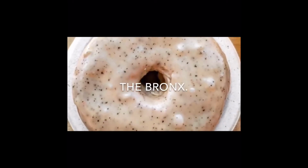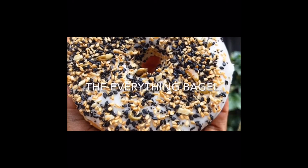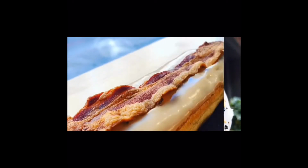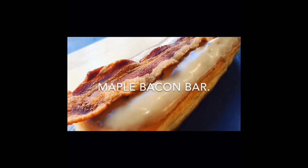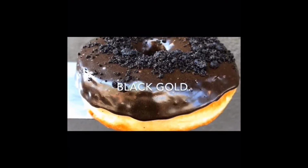There's other favorites like the Bronx, with olive oil and black pepper. The Everything Bagel, with cream cheese glaze and everything bagel seasoning. The Maple Bacon Bar. Or the Black Gold.